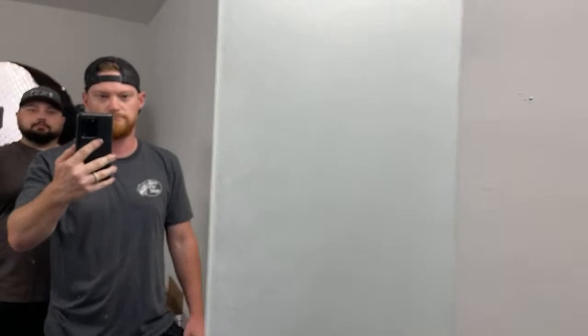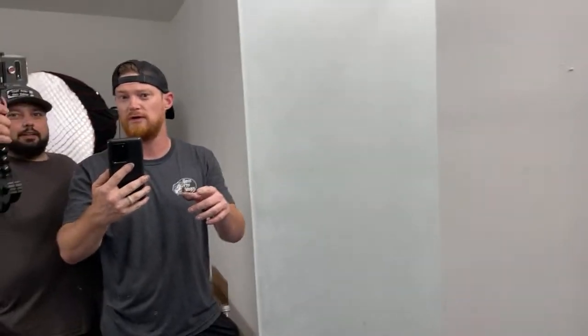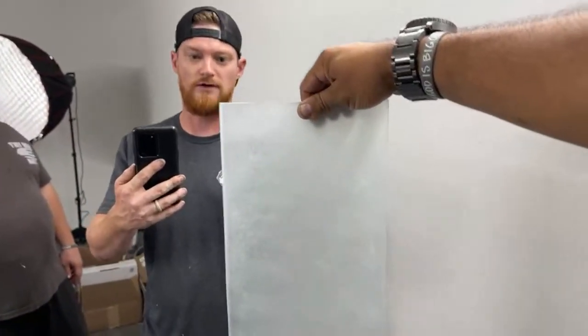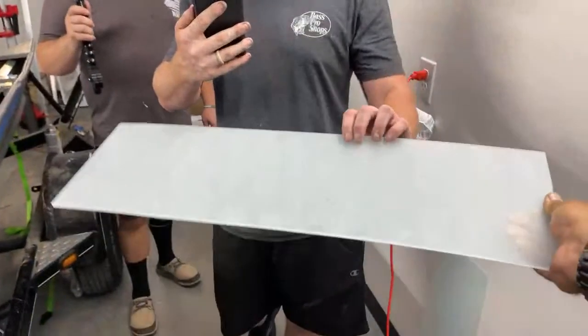Dang, that looks good. That actually looks sanded, not frosted. Sanded with 80 grit, then 120 grit. So before you frosted it, and now you just sanded it. Yeah, with sandpaper. Beautiful, dude. It looks like you frosted it. Both sides. It looks really darn good.